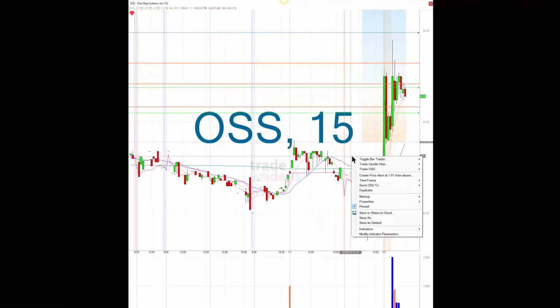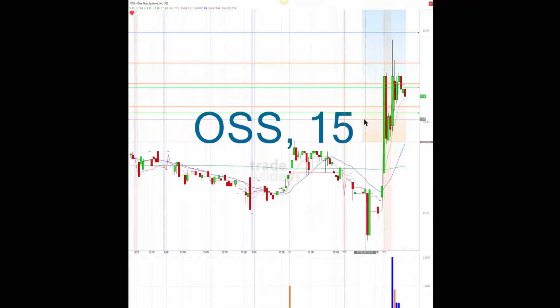In fact, let me just see something here. Do I not have... The shading is not working. Anyway, that is the pre-market action right there. Or maybe it is, and I'm just not seeing it. But anyway, that's the pre-market action.